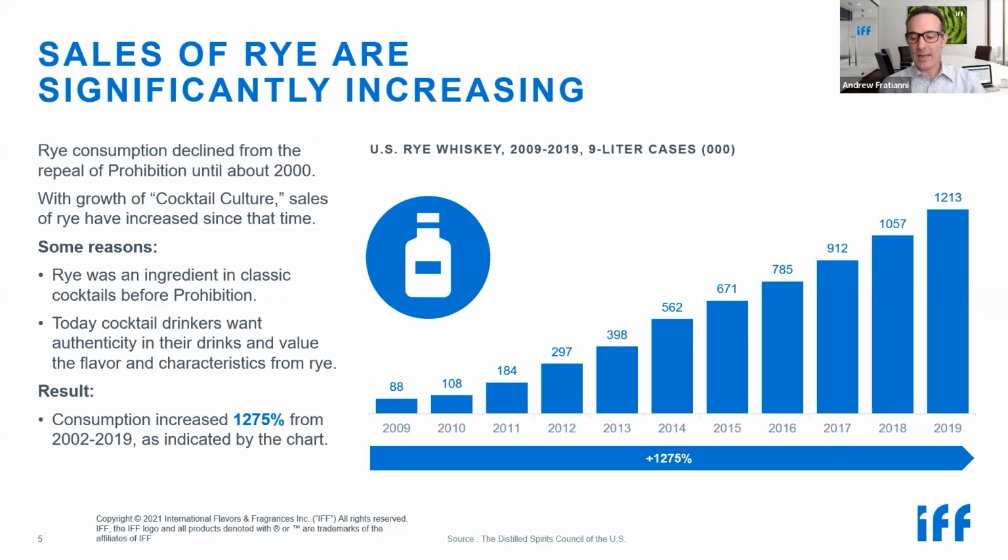If we're looking at rye particularly, this is always an impressive slide: the growth of rye over the time period from 2009 to 2019 was 1,275%. And of course, if you're making rye, you're more aware of these numbers than I am. Tremendous growth. The question is, why is there such a huge growth and demand for rye? There are probably a few forces at play here.